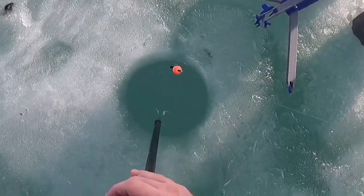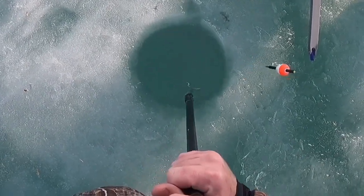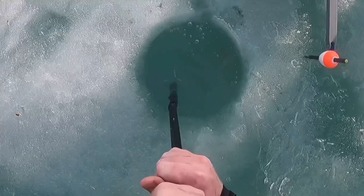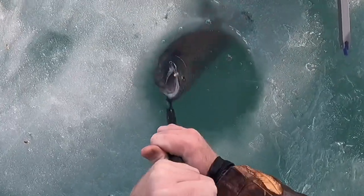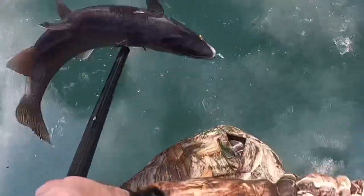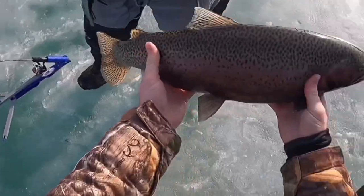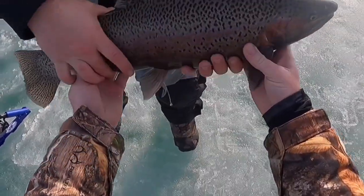You using those stripes for your line to slide through? Yep, just so it doesn't freeze over. Oh, here it comes. Here it comes. Got him. Nice! That's a really pretty steelhead. It's almost as big as that. Pretty. Good job. I need a good photo with you for that one. That one's a good one.